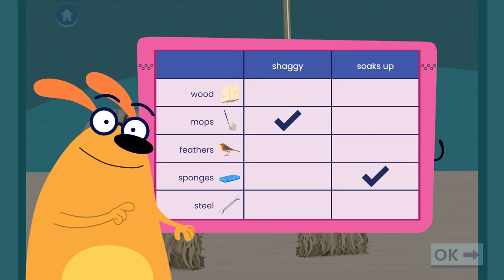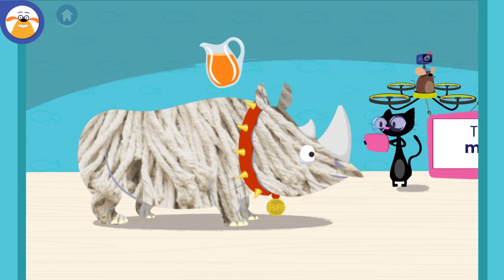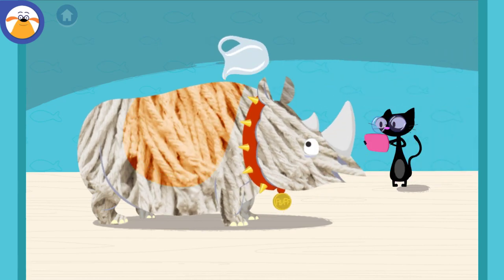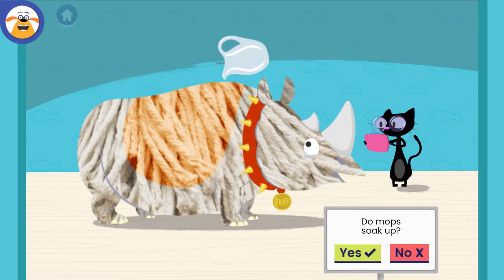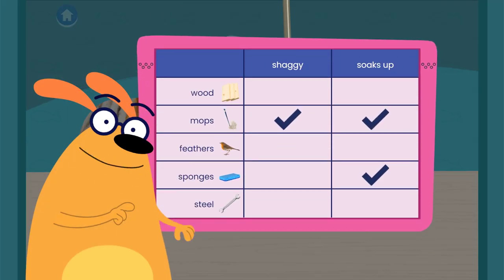Now it's time for a second test. Tap the glass to pour juice on Fluff. Do mops soak up? Tap the button to document what happened. You found out that mops soak up.